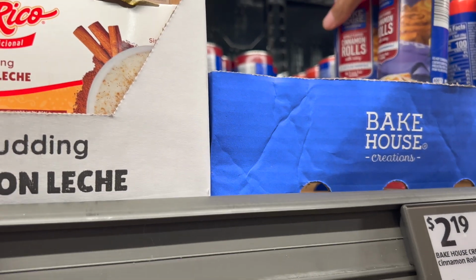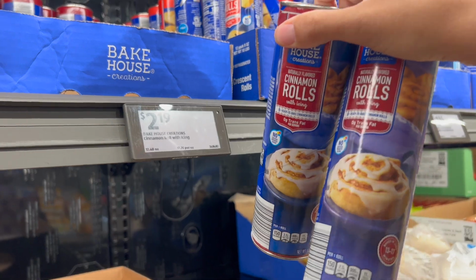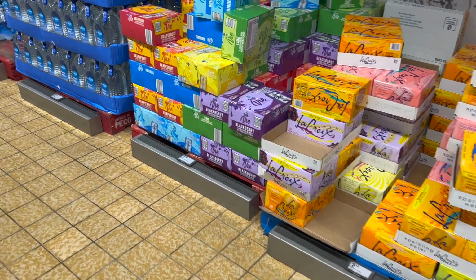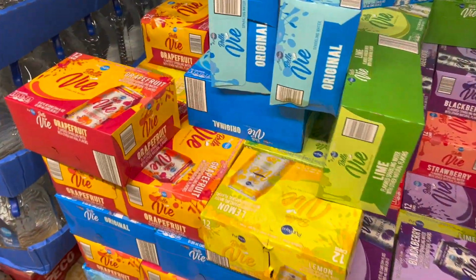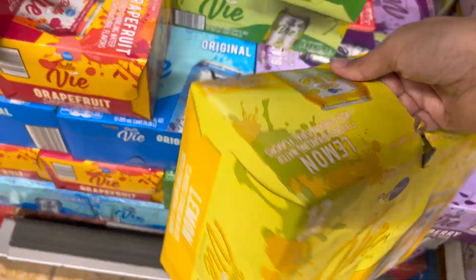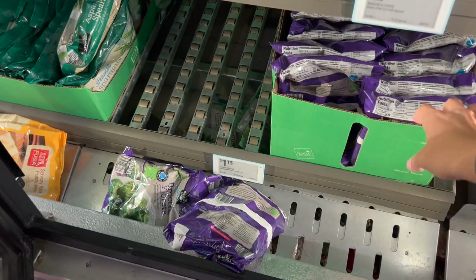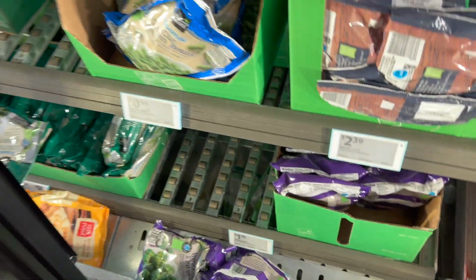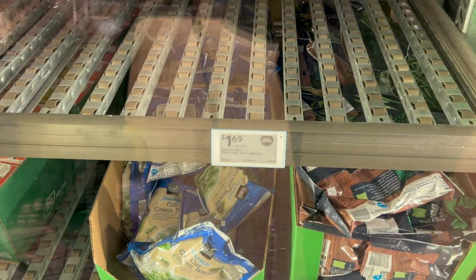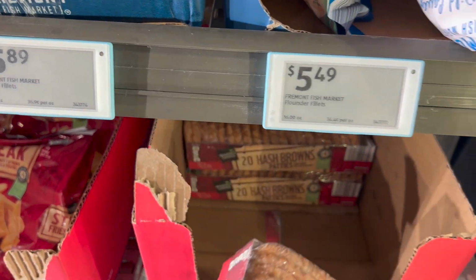Cinnamon rolls, and he puts them in a waffle maker to make cinnamon roll waffles. $2.19. My family goes in waves of drinking these, but they're back on it, so I'm gonna get more. $3.79 for lemon. Okay, I need 2 things of broccoli, $1.15 a piece. And they don't have my cauliflower rice. That's a bummer. I use that for butter chicken. Hash browns to go with the waffle dinner, $5.49.